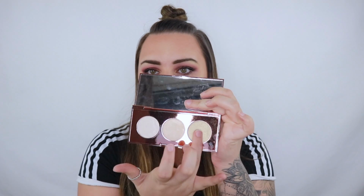And just for an extra effect, I'm going to pick up the trio again and pick up the highlighting shade Pick Me Up. And I'm just going to put a little bit on my ring finger and pat that into the center of the lid. And that just gives it a bit of extra shine.